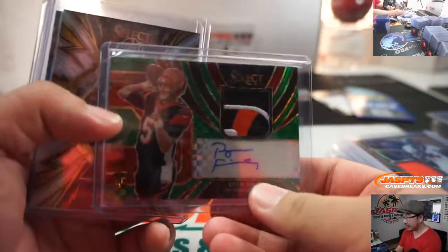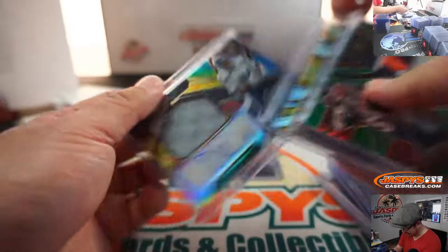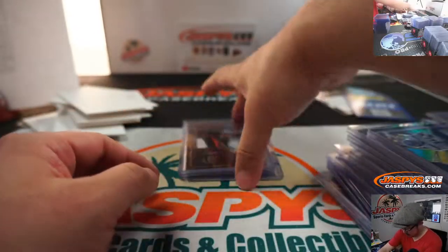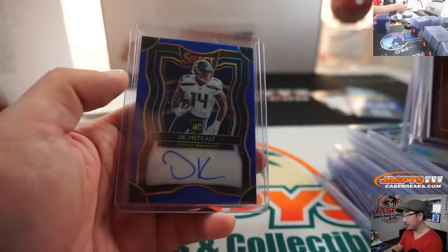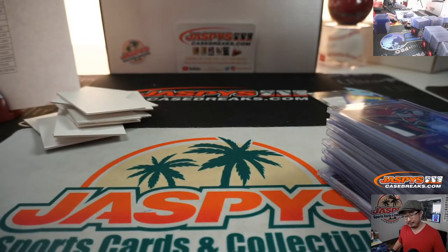Nice train whistle here. Unfortunately, he's going to get replaced, most likely. Nice tie-dye DK Metcalf. That was pretty cool. And we started off with a DK Metcalf as well. Great break. For the people who got hits, apologies to those who didn't.